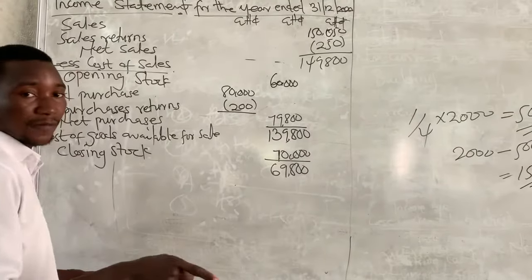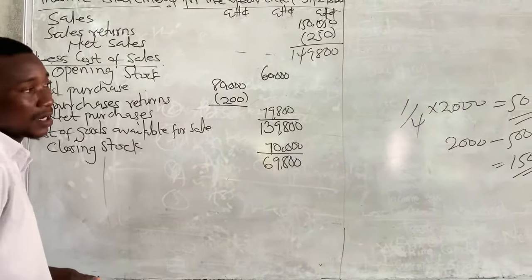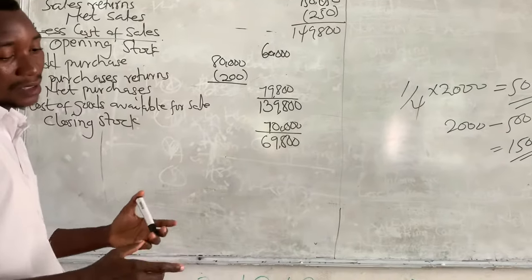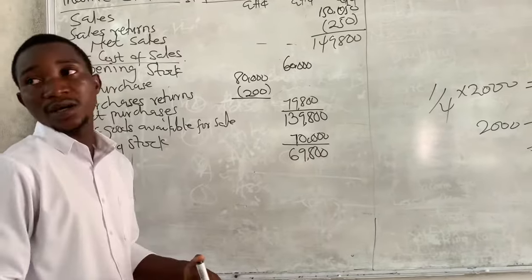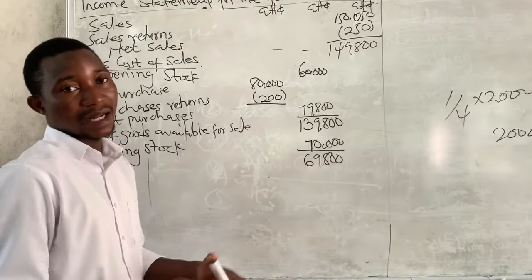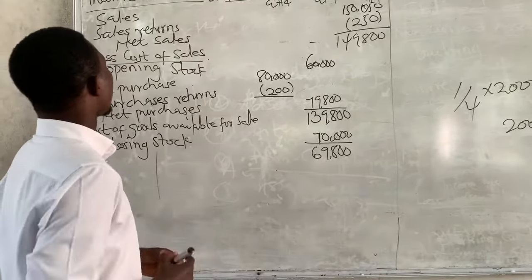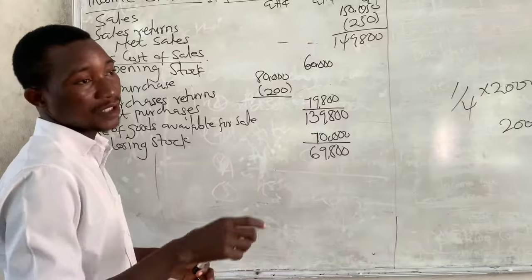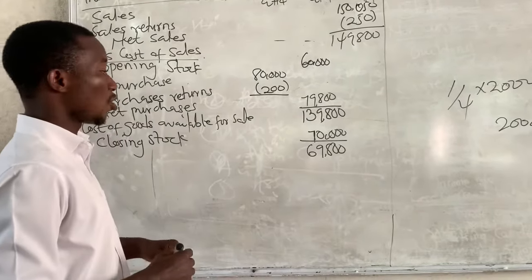But mind you, from the footnote, they are saying that 1/4 of electricity relates to trading, and the electricity amount in the trial balance is 2,000 cedis. 1/4 of 2,000 cedis will give us an amount of 500 cedis. So they say we should treat it under the trading aspect of the income statement. And electricity is an expense, so we have to include it in the cost of sales.